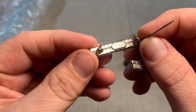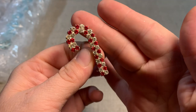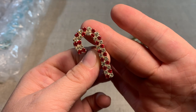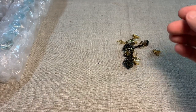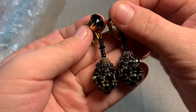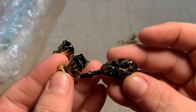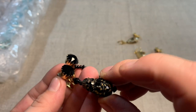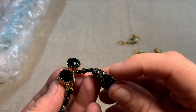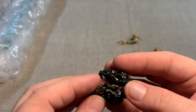Eisenberg, Eisenberg Ice, and what perfect timing. Oh, that's cute. Eisenberg is a great, great designer. Ooh. Oh my gosh, look at this. Oh, is that a stone missing? Don't tell me it is. It is. Well, that's a darn shame. Oh no, maybe not, because they're missing on the exact same spot.